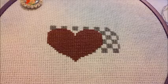Let me show you where I was at last week on it. And this is where I'm at this week. As you can see, I just did a little bit more. I did the checkerboard on this side, and that's going to be it. So yeah, just plugging away on it.